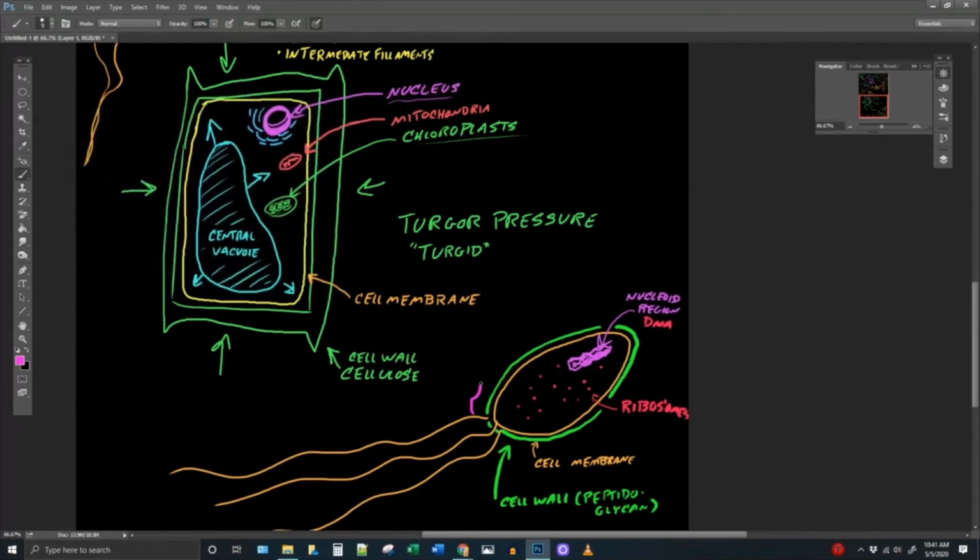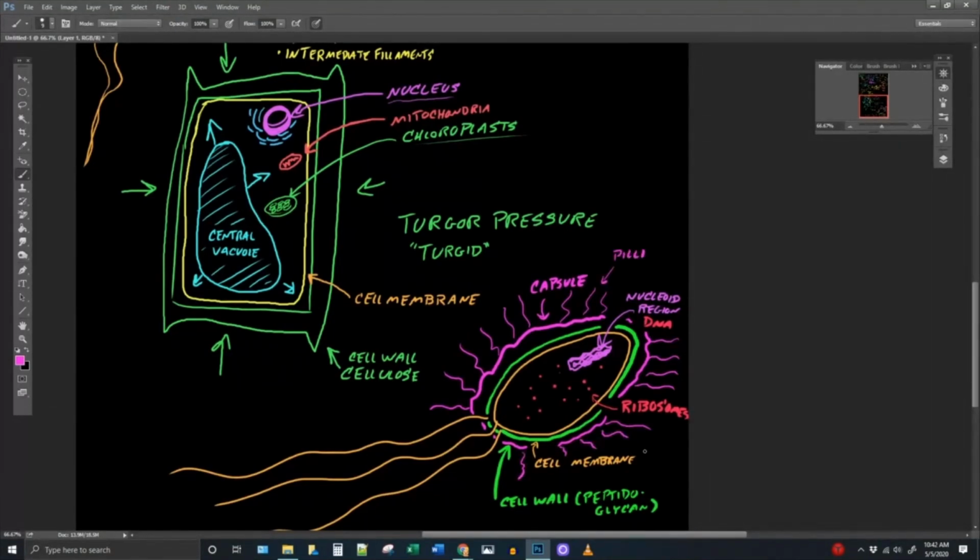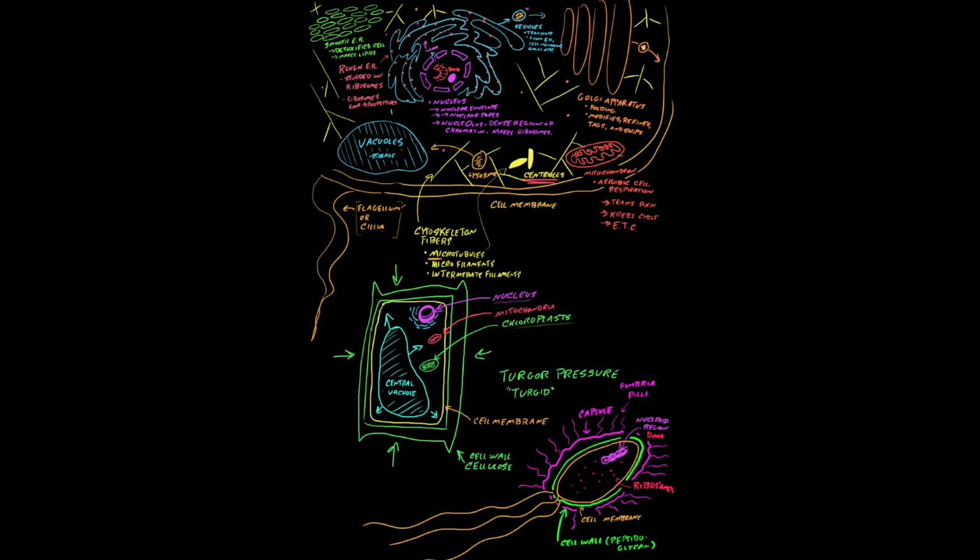Outside of the bacterial cell wall is another layer which we call the capsule. This is a sticky outer covering that allows the bacteria to attach to surfaces, and coming out of this capsule are often pili or fimbriae, which are finger-like structures that help it with that attachment process.